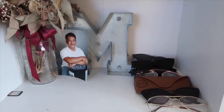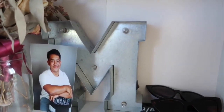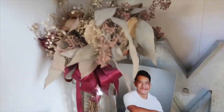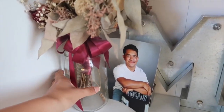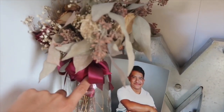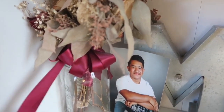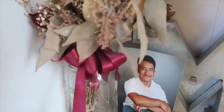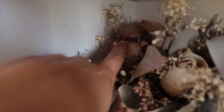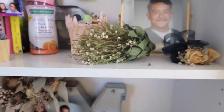Moving on to the second shelf right here, I have a bunch of glasses, and I have the letter M for my middle name, again Hobby Lobby, another photo of my boyfriend, and then right here is a little mason jar with actually two bouquets inside. This one right here is from my cousin's wedding, the first time I was ever a bridesmaid, I want to say 2.5 years ago. And then way over here is my quinceañera one. So I save everything. I'm weird like that, but I love the look of dead flowers, as you can see.